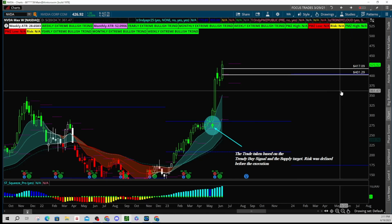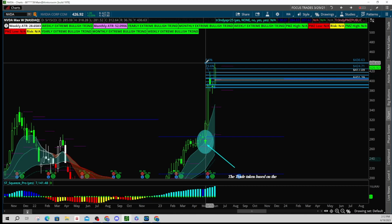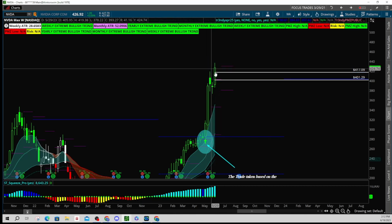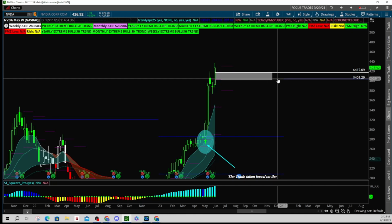This is a closer time frame Fibonacci. I went ahead and drew from last week's candle into the pivot high, and you'll see I found the 38.2. So I'm taking both of those levels, and what I'm going to do is just call them support. If we get the opportunity for NVIDIA to come back to this area, I will evaluate for a long. And again, that's around 401.